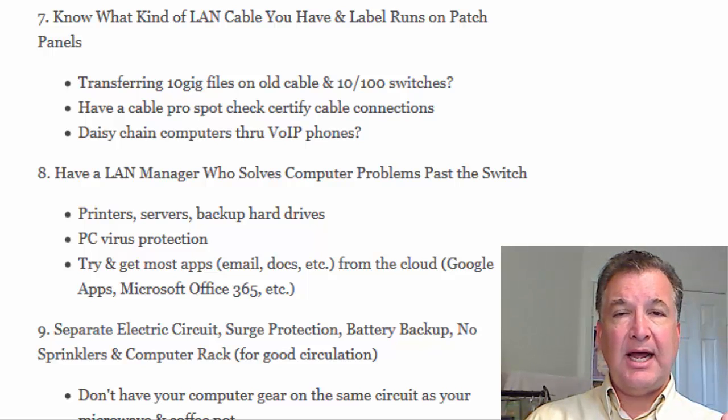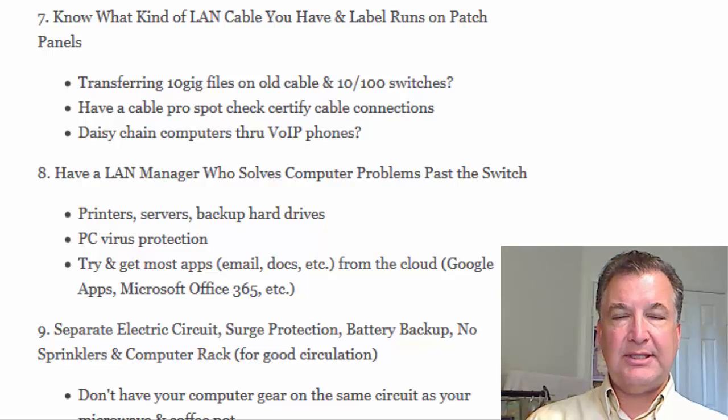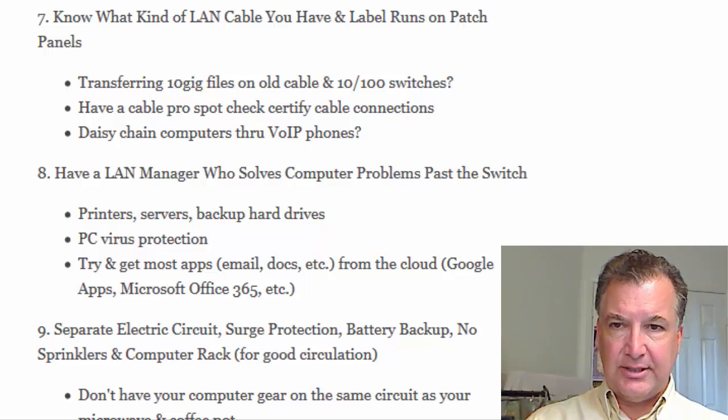Ask the real estate guy, who do you use for cable in this building? If they say, "Oh, just whatever electrician you want," well, that's a bad sign. Because a lot of electricians, they're nice and all, but it doesn't mean that they put in certified Cat 6e connections.